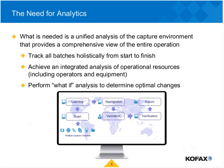And part of that is, I need to be able to track my batches holistically from start to finish. I don't want to think of them monolithically or as a bulk group of batches, right? I want to understand how each batch is being executed, but I want to understand it end-to-end. I want to be able to understand, in a very integrated way, how all of my operational resources are being impacted by what I'm doing.